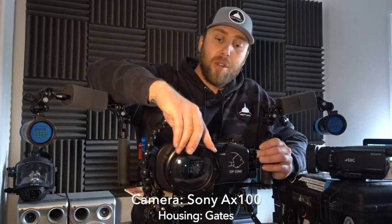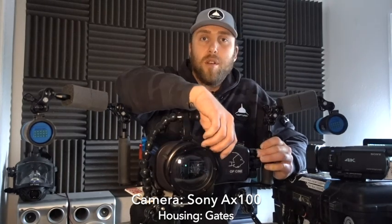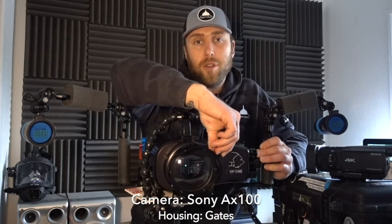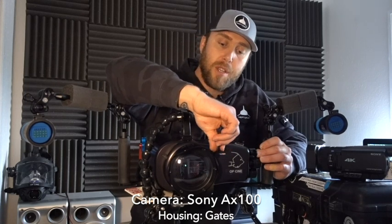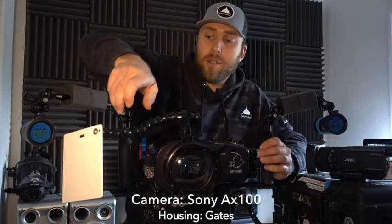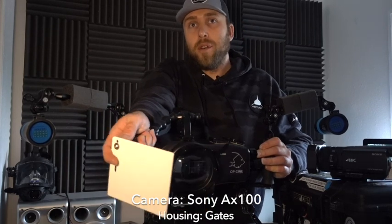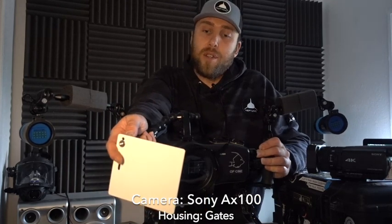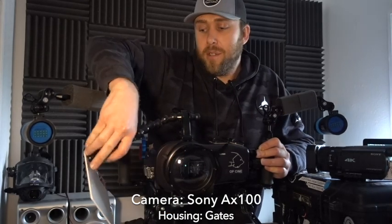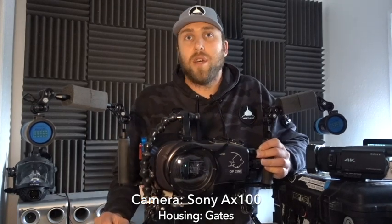We've got the main port. This is a Gates GP34A wide angle port. And next to that, a red flip filter which flips across in front of the camera lens. Here, this is a custom white balance slate on a flex arm, which you can pop in front of the lens and use as a reference for white balancing the camera, using its one push white balance setting.